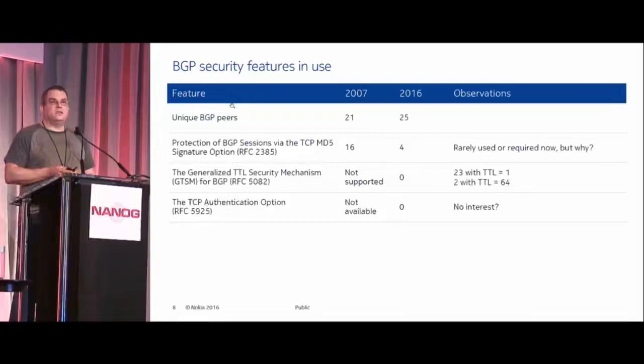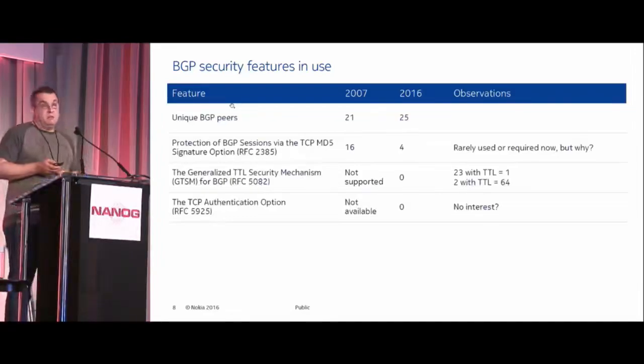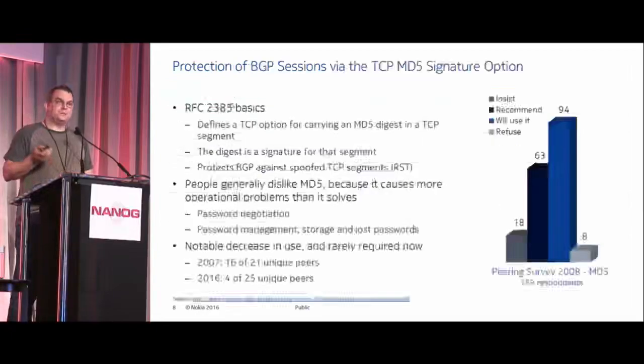You look at the security features in use. Again, just looking at the number of unique peers, MD5 seemed to be more popular back in 2007, rarely used now. Why is that? We'll come back to that. GTSM was not supported back in 2007, I don't think on any equipment. I forgot when the RFC came out. Now, no one is asking me to do GTSM. And then TCP authentication option, not available in 2007, maybe still too early in 2016, but no interest in that either.